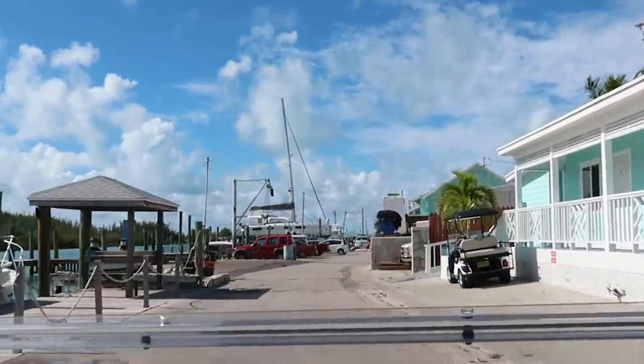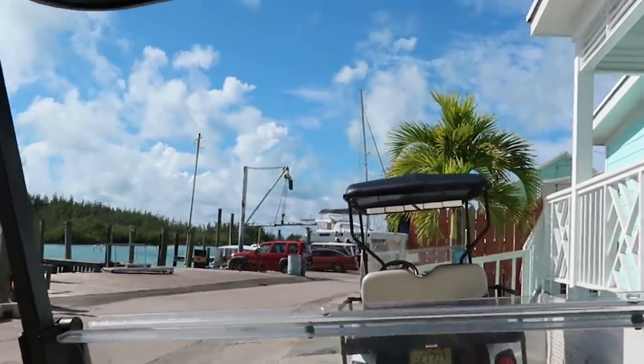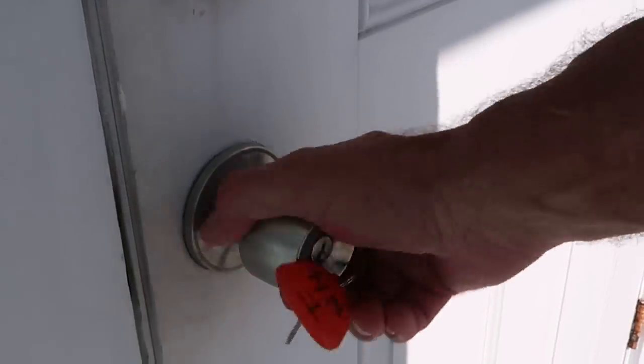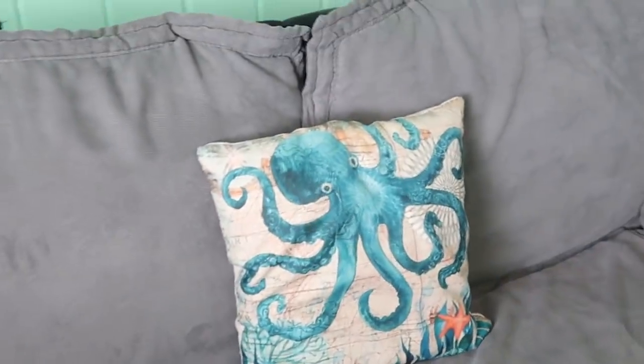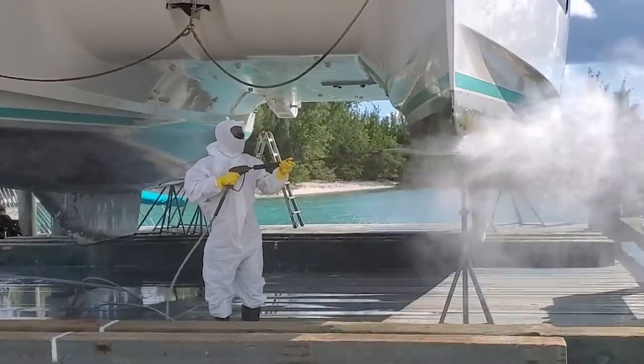Couldn't get much closer to the boat. This is absolutely perfect. And look, even an octopus pillow and a turtle pillow. What more could you ask for? Look at this big office right here. Perfect workspace. This is our home for the next 3 nights.